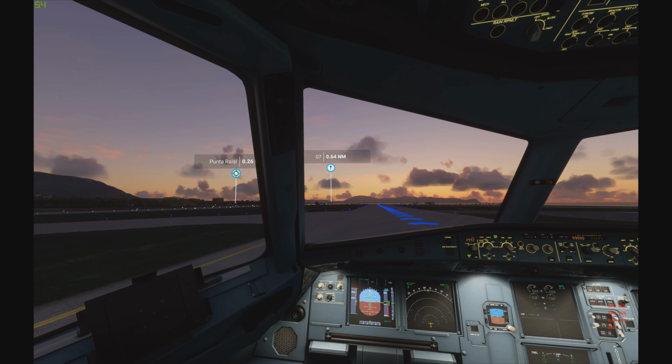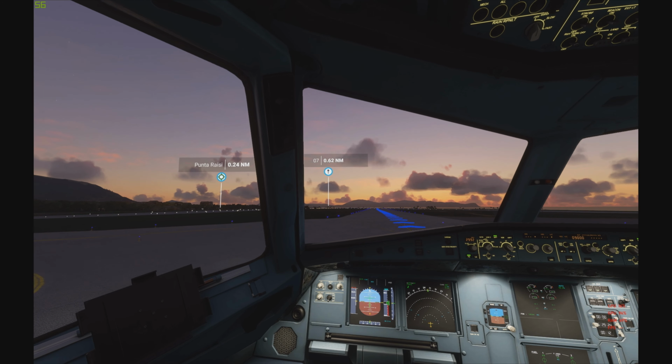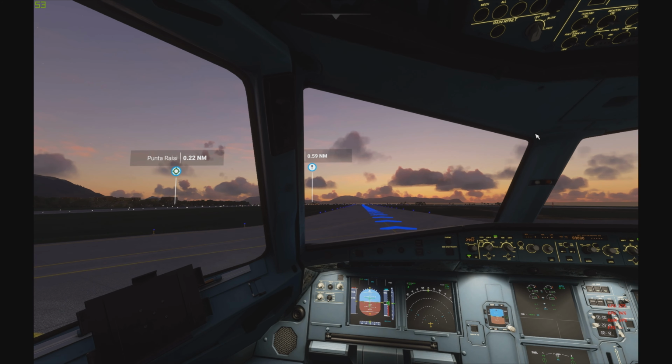As we are currently refueling, please ensure that your seatbelt remains unfastened until the seatbelt sign is turned on. This is a no-smoking service. Thank you for observing this policy.